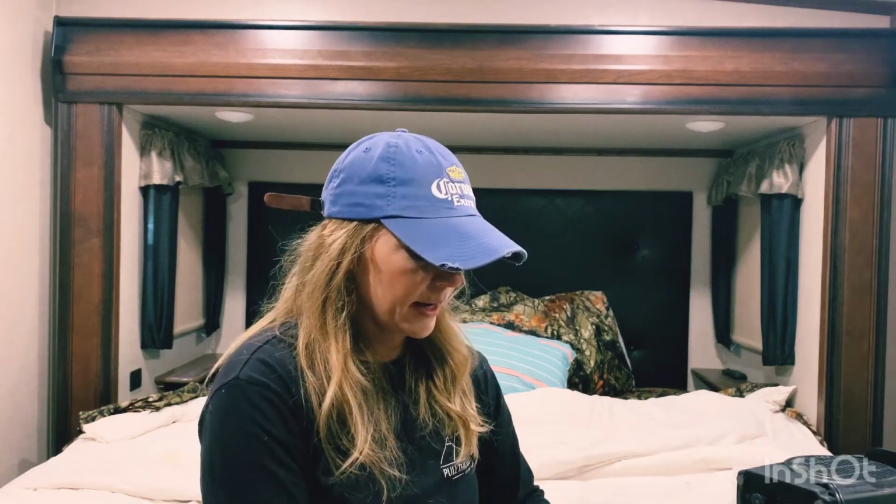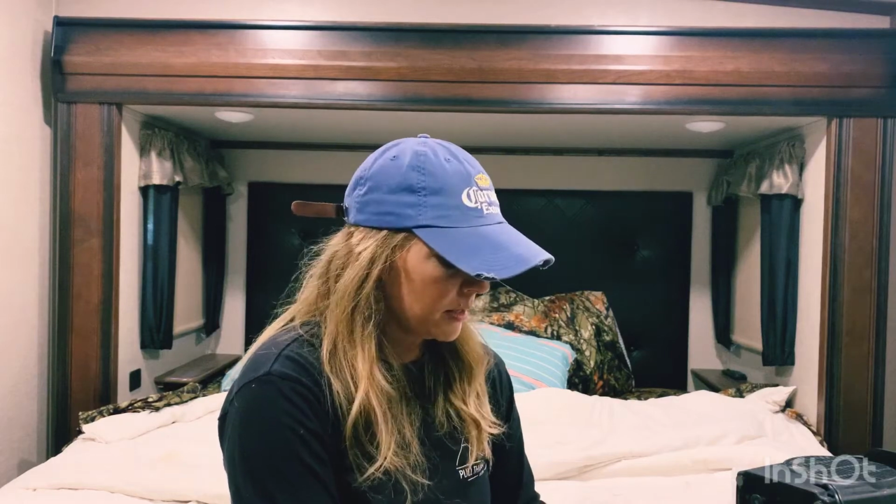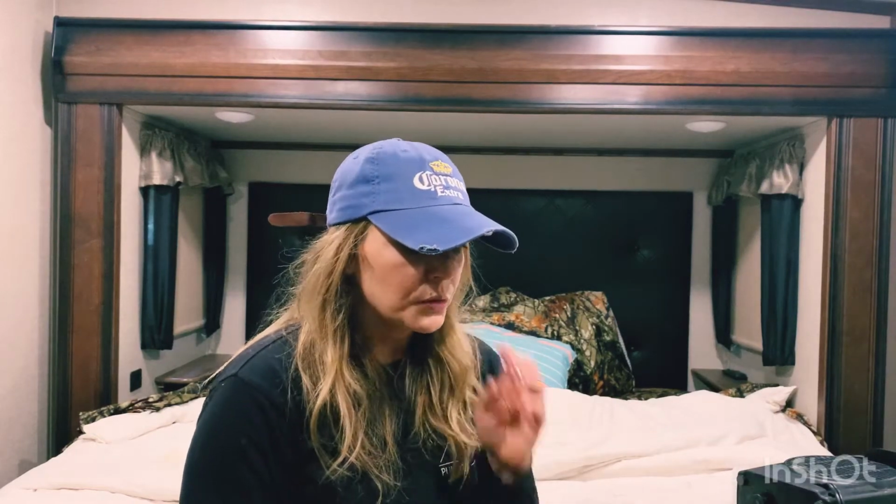You can also get just the regular Hot Hands brand, which are pretty inexpensive. You can get them online, you can get them at your local farm store, we have a little farm store, you can get them there too. But I will actually put those in my socks to warm my toes up if I need to.